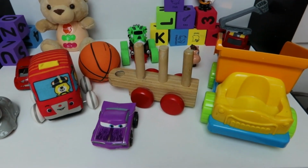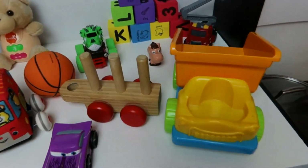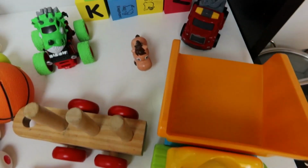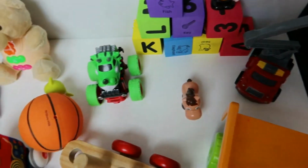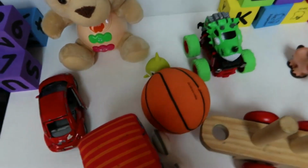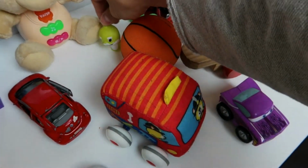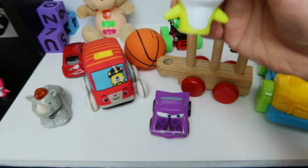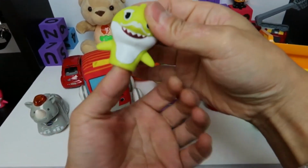First, let's look at the grandpa shark. Where is grandpa shark? It's not in a dump truck. It's not next to the fire truck. Let's see. Oh, something green here. Yes, this looks like a grandpa shark. Let's put it on my finger.